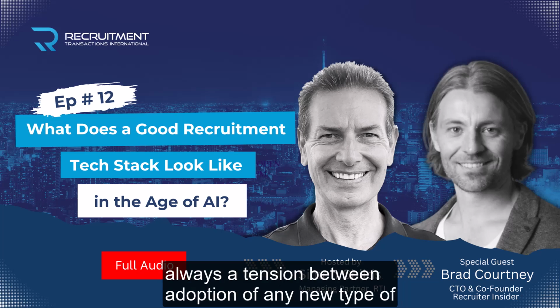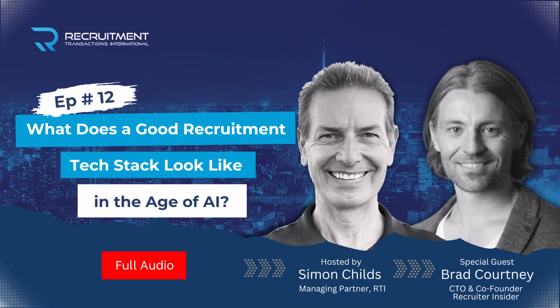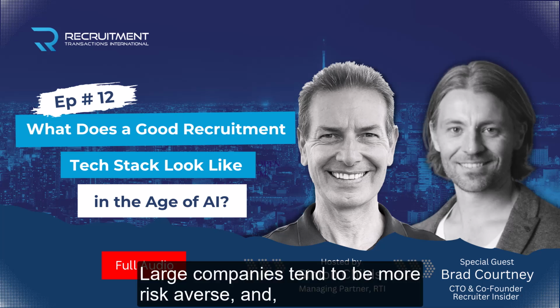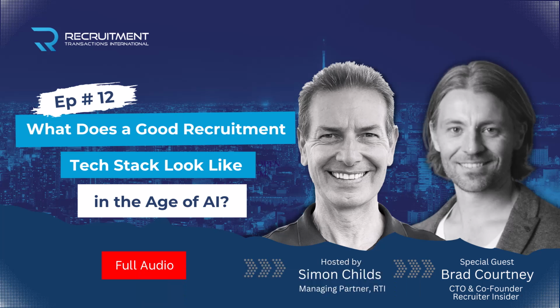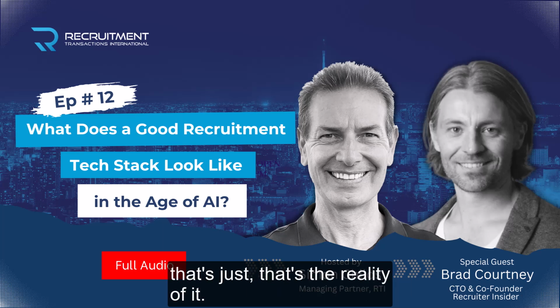I mean, look, there's always a tension between adoption of any new type of technology between smaller and larger companies. Larger companies tend to be more risk averse, and they have more to lose. So I think that's just the reality of it.